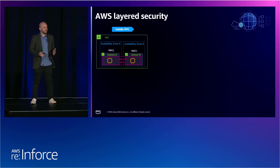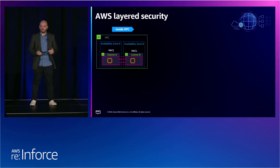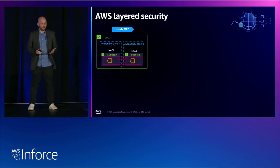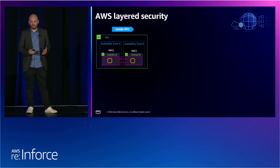Great. So before I get started with network firewall, I want to take a step back to what we were talking about from a layered security perspective. There are certain things we need to think about when we start building our security. We need to look at the traffic inside a VPC, resources between subnets here. Usually customers use security groups and access lists there.